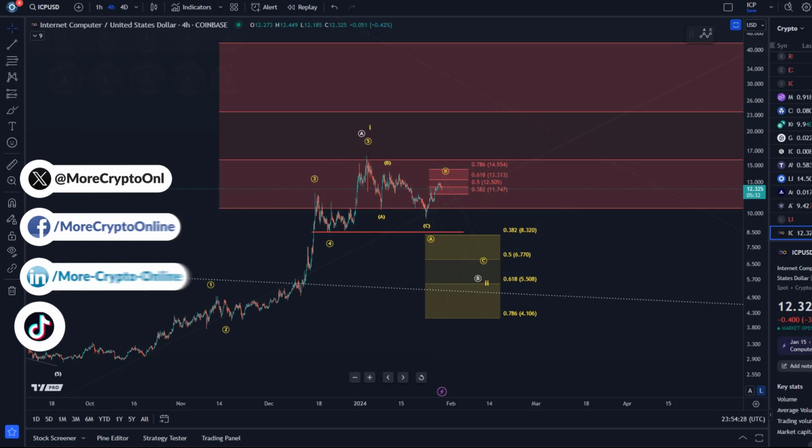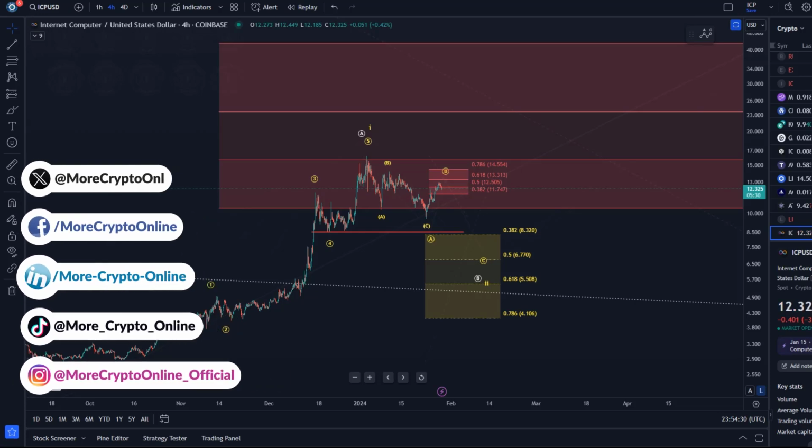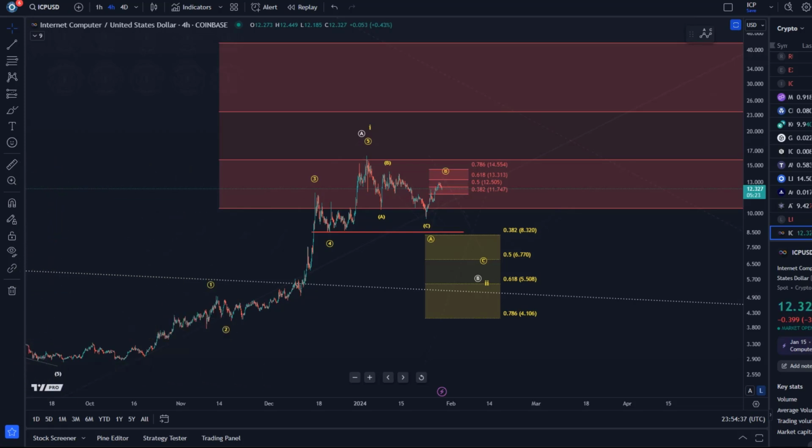ICP has now reached this target or resistance area for this B wave. I shouldn't really say target area. B waves don't really have a target. There is only a standard resistance area, but the B wave has reached it now. That's what we were watching for already a few days ago, this small rally in a B wave. But we'll get to that in a minute.